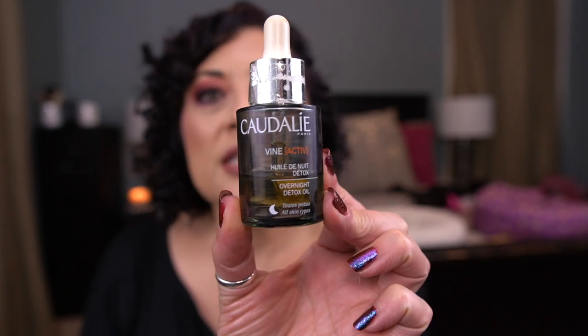The first project prompt is 12 Days of Christmas, and you picked a line from that song, 12 Days of Christmas, and you associated a product with the line. So I chose three French hens. And therefore, I chose a French product. And this is the Caudalie Overnight Detox Oil. So it's this one here.